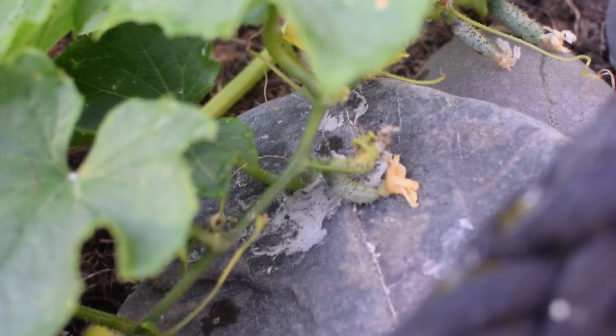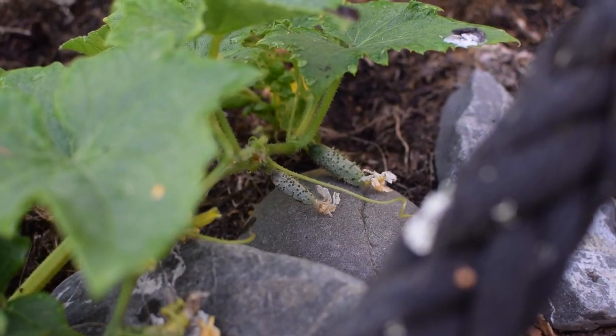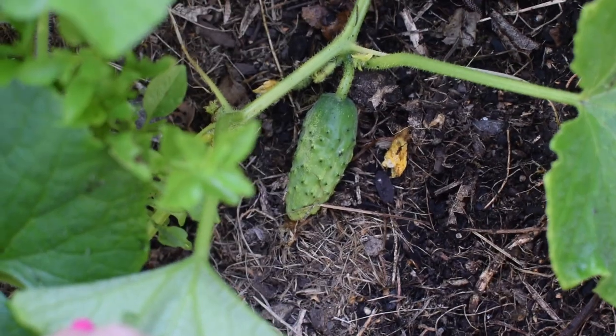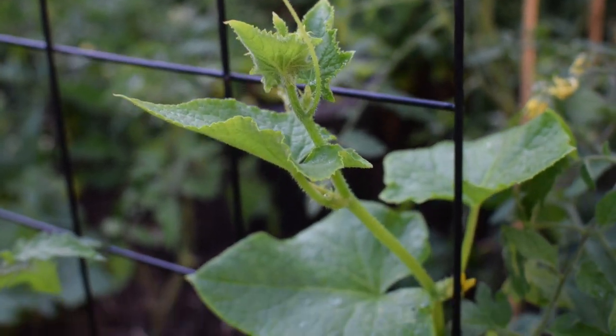Here is one of my many cucumber plants. We have a lot of them this year. Last year I totally did not plant enough and I didn't have enough to preserve, so this year I'm not making that mistake again. Everything is planted all over the place in my garden all the time. Some of my cucumbers are climbing, some of them are not. These ones are climbing up a trellis.